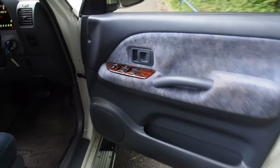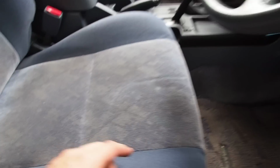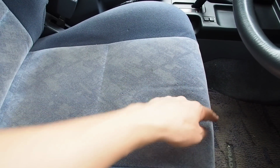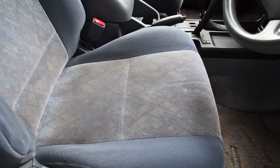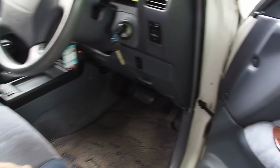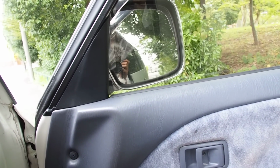Okay, interior. Power windows here. Cigarette burn there, and then cigarette burns on the seat. There's a number of them, but they're all really small, and so I guess that's better than having big cigarette burns, even though there are several. I personally could live with that. Retractable mirrors. They do their job. You get tweeters up here for your sound, and then speakers down there.